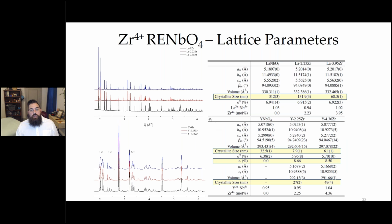So in this first section, I'm going to show the effect of zirconium co-substitution on lanthanum niobate and yttrium niobate. For the dysprosium niobate, that'll come after. I went to higher substitution concentrations. What's interesting to note here is that the refined lattice parameters do not show much of a difference due to the incorporation of zirconium. In lanthanum niobate, there's a limit of roughly 4%, which is why we capped it at around 4% here.